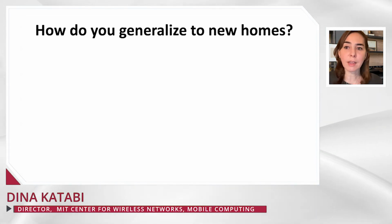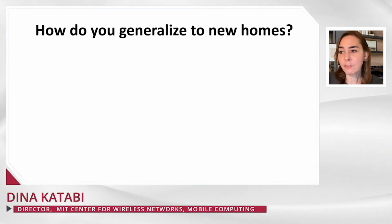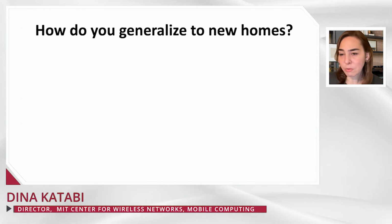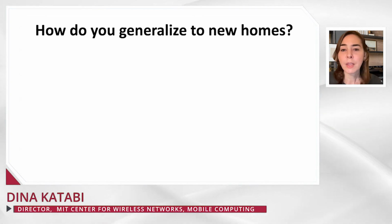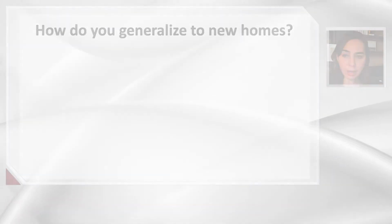So think about, for example, if you have a product or a device, you trained that device and you created the model, but then if you sell the product to someone, you don't want to ask them to collect data again and train. You want the product to work out of the box. So this is exactly this problem of generalization that we have.